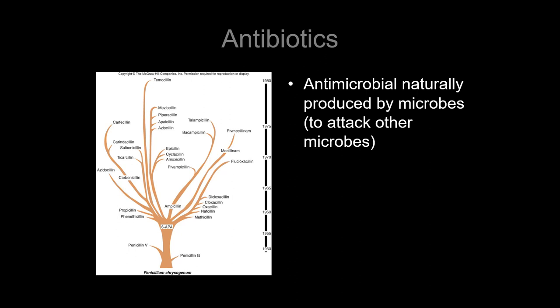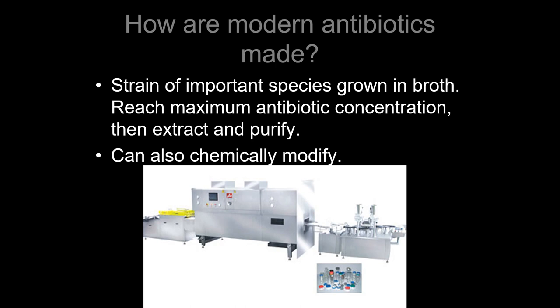So how do we make modern antibiotics? We don't just let some random thing accidentally grow on a plate. We test a whole bunch of things, and when we find a strain that does grow an organism that seems like it might be a good antibiotic, we grow them in broth in pure culture, and we allow them to grow to the point where there's this maximum or huge concentration of antibiotic in that broth. Then we extract it and we purify it. And because bacteria evolve so quickly, we can also chemically modify it so that we can try to stay ahead of bacteria and we're still able to kill them, even though they are kind of competing against us in that. This is just one sort of chain of what those look like, so that you can see how we grow them with special machinery.